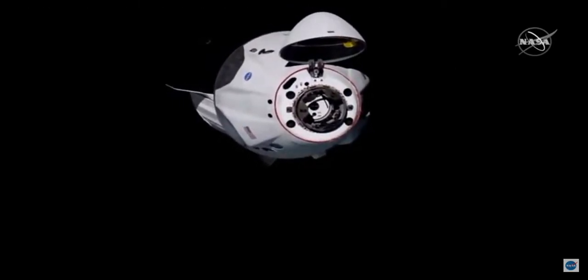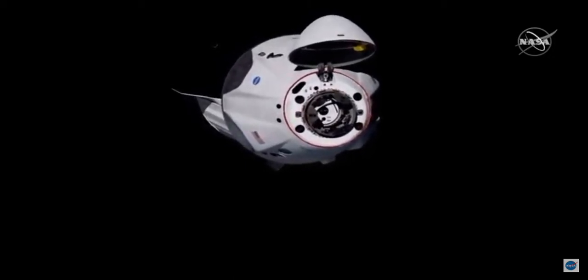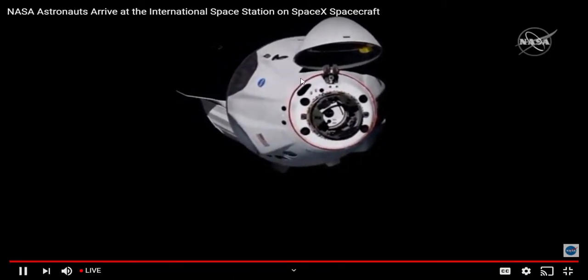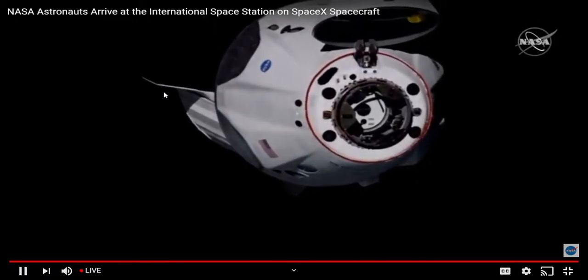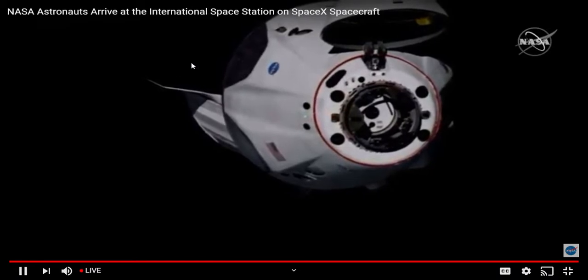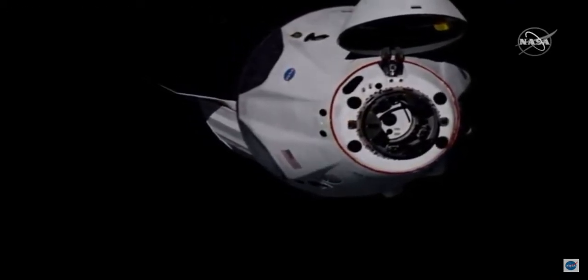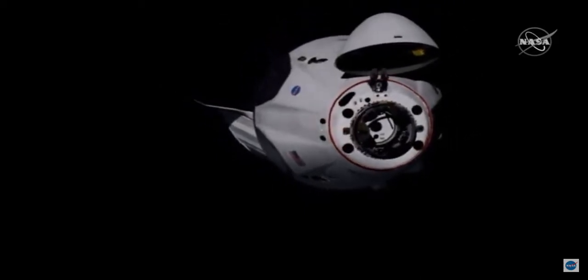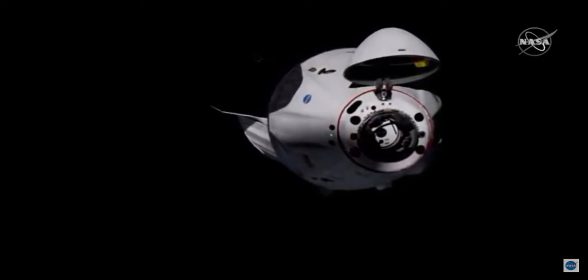And you can see the service section actually pretty clearly here too. There's a black portion and a white portion sort of separated by a fin. The black portion is solar panels, solar cells that'll charge Dragon's batteries, and the bottom side, the white portion, is actually a thermal radiator that's used to keep the spacecraft nice and cool. Of course, the avionics and the cabin, making sure that Bob and Doug are comfortable inside.